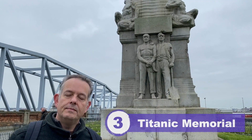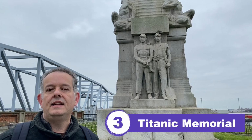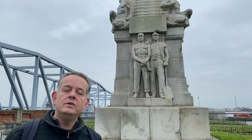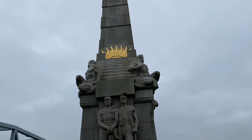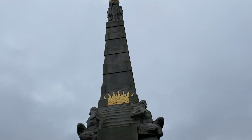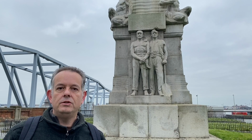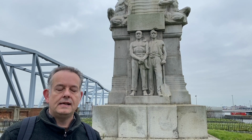This is the Titanic Memorial on the waterfront here in Liverpool. It was erected in 1916. Now it was originally erected to honour the engineers who died in the Titanic disaster, but because World War I broke out when they were building and designing the memorial, it was widened to cover all maritime engineers who died on the Titanic and during the war and all those kind of disasters.